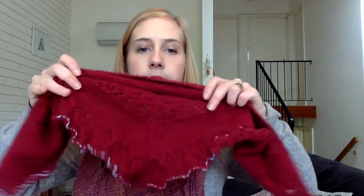I found out that knitting faster does not make you use less yarn, because I still ran out, even though I was knitting really fast. And yeah, I'm quite disappointed. It's pretty though, isn't it?